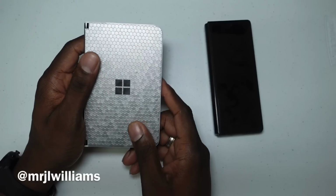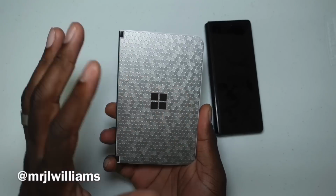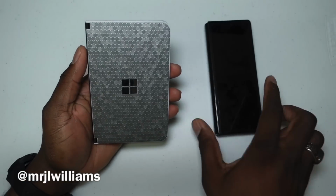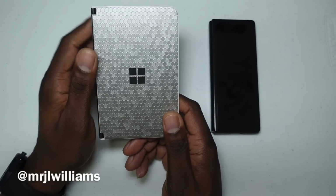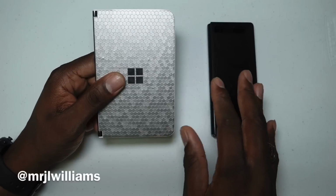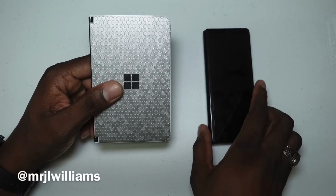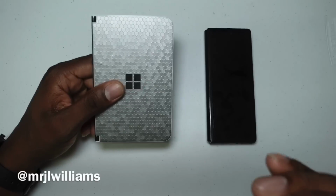Now, another area where I prefer the Surface Duo, well, it's not even that I prefer it, it just does better in my personal usage, is the battery. I discussed the battery life on the Fold's video recently, so check that video out if you haven't already done so. But the Surface Duo, these are getting about the same amount of screen on time, if you want to measure it that way. But the Surface Duo shines a heck of a lot better in standby time.